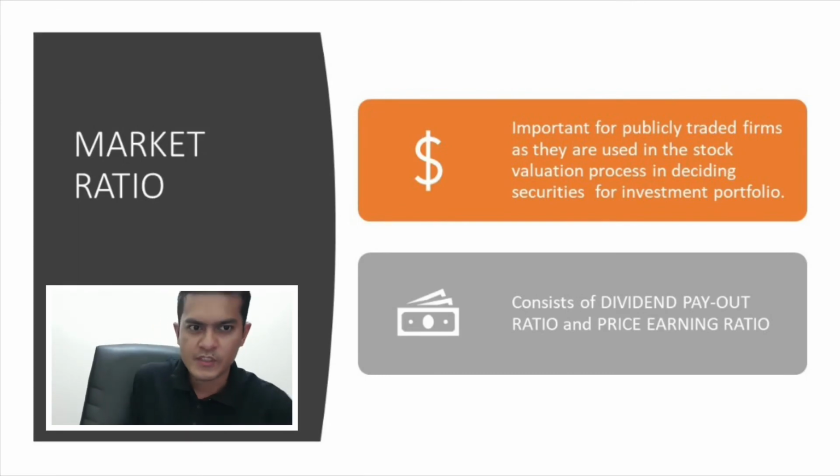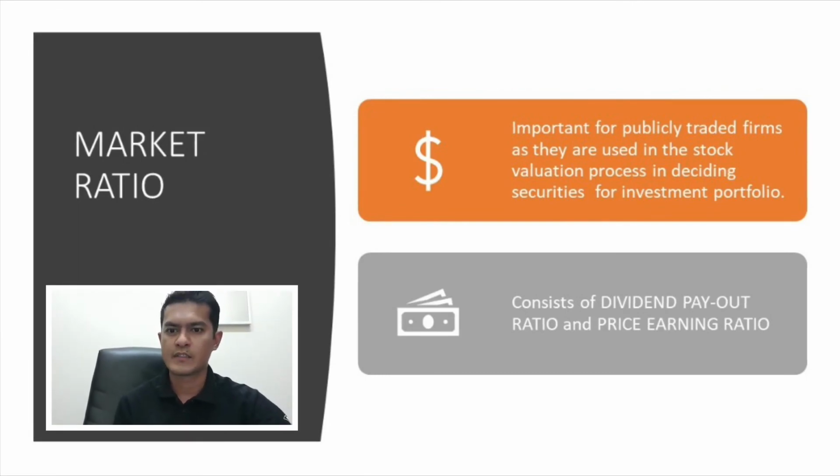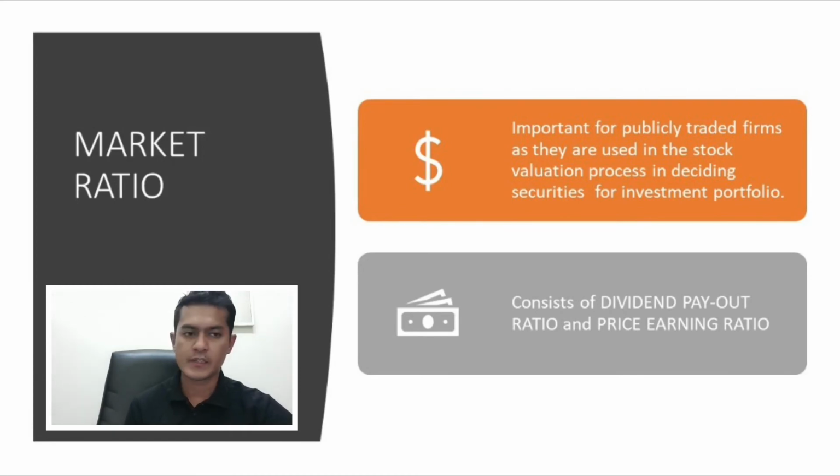Okay, thank you. For the last topic we will discuss, what is market ratio? Market ratios are important for publicly traded firms as they are used in the stock valuation process and in deciding securities for an investment portfolio. The results of the firm's operation are reflected in the market price of the firm's share. Okay, we see the ratio. The next slide.